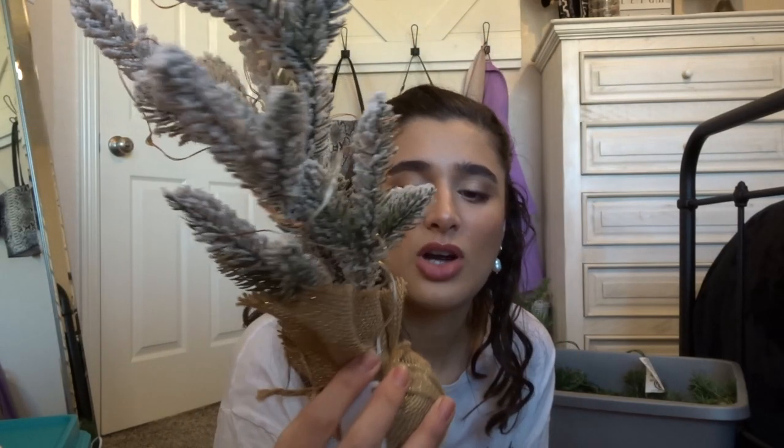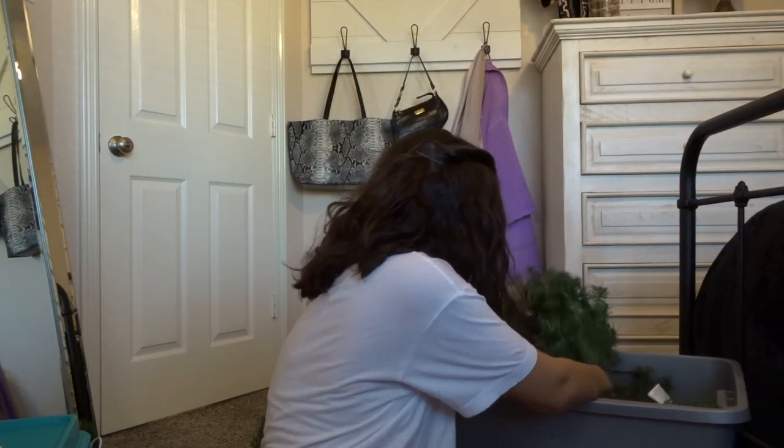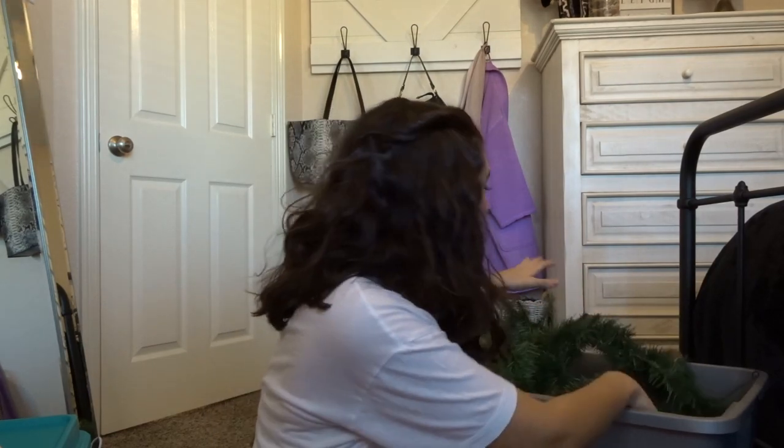I think this is also from the Target Dollar Spot. You can probably still get this one. It looks similar to the ones they have out now. And then I think these are two garlands and that's it. One is a very thin garland that doesn't light up. It's just greenery, and I think that one goes at the foot of my bed. And the other one is so pretty. It is a pre-lit garland and it has pine cones on it. It lights up and it goes on the headboard. Yeah, so that's all the greenery.